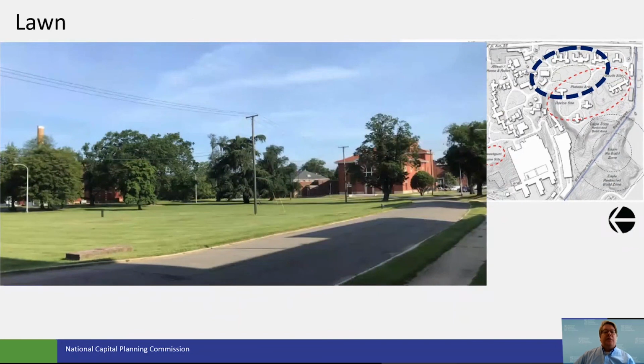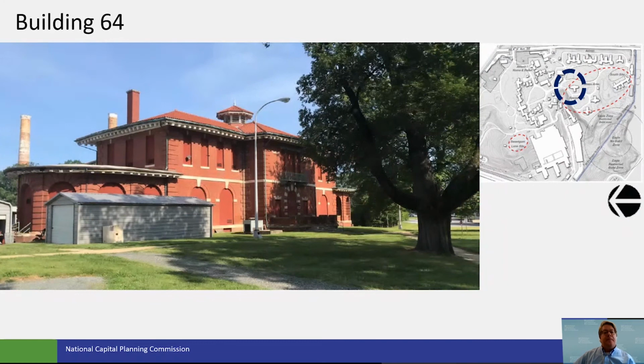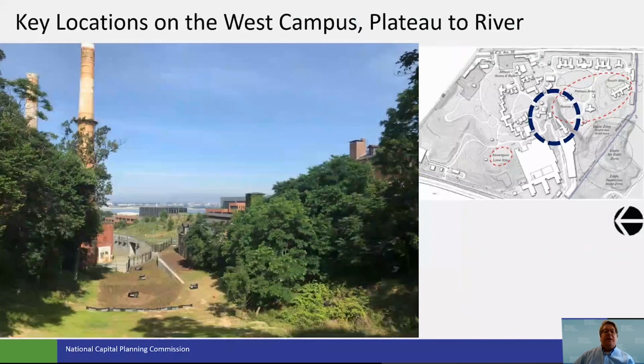And here's another view of the northwest side of the lawn with the Hitchcock building on the right side of the image. You can see slightly a little bit of the smokestack sticking up over the trees. And from the lawn, you can see a photograph of Building 64, which is being retained under the amendment. Finally, we'll end our tour looking at a photograph looking west over the ravine towards the river with the smokestacks to the left side of the image.